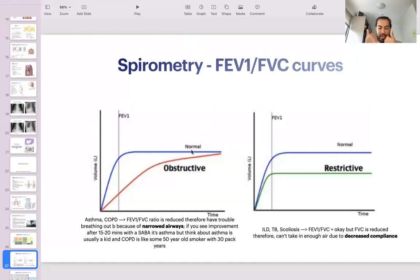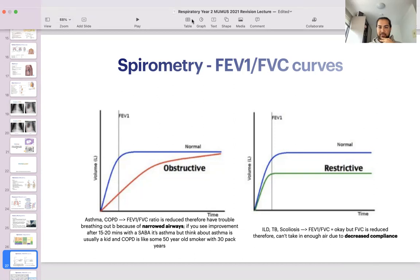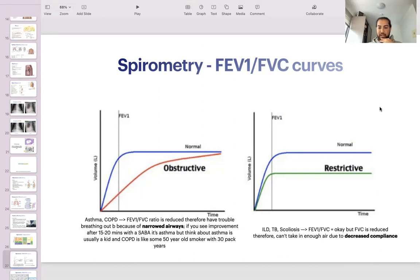So there's two major types of conditions. You have your obstructive conditions and your restrictive conditions. A normal FEV1 over FVC, which is your forced vital capacity and forced expiratory volume in the first second, has a ratio, and if it's greater than 80%, it's normal. Now, I'll actually talk about restrictive first, because in restrictive, they have a normal FEV1 and a normal ratio, but the amount of air, the forced vital capacity that they have, is reduced.